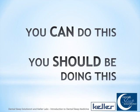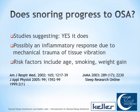Enough said. Next slide. If you guys take anything away from this tonight, that's what you should take away. When we look at snoring, just snoring, in your practice next week, Guy, if every single patient that walked in the door who was 40 years old or older, you asked, do you snore? Have you ever been told you snore? How many people would say yes? In my practice, over half.